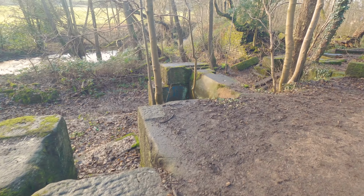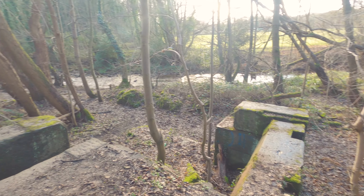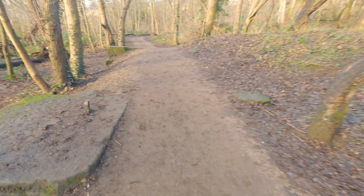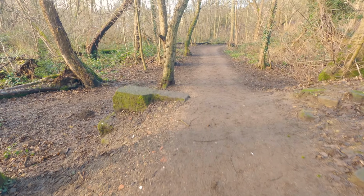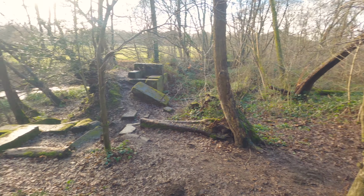Oh, here we're walking through another one of the mills from the bottom end. There's a load of stonework that's still left here. Some chunky stonework. Although they've seriously upgraded this path that runs through here. I think this area here was another mill pond at some point. So the valley gets its name from the river Loxley. So we've got the river Loxley and the Loxley Valley.